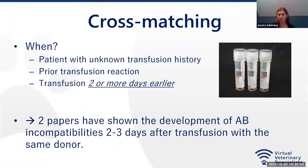We should cross-match them when a patient arrives and you don't know their transfusion history. So if it's a cat that has had previous owners in the past and you don't have their history, or a cat that's come in that's been hit by a car without the owner, okay? If you don't know the transfusion history, we should be cross-matching these patients. Also if they've had a prior transfusion reaction, and if they've had a transfusion within 2 or more days.